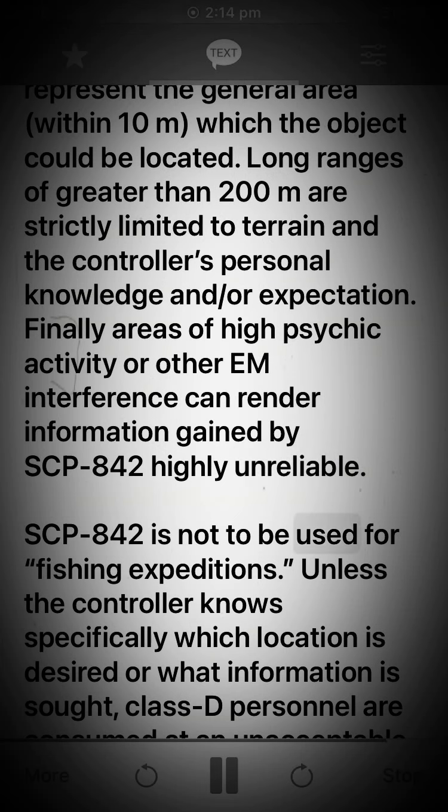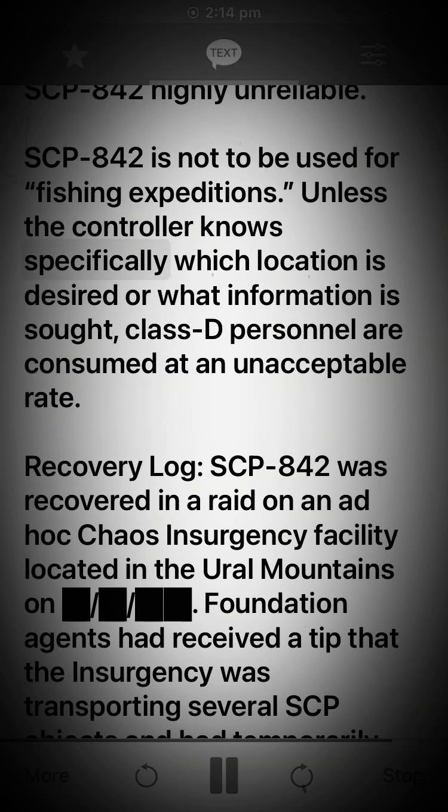SCP-842 is not to be used for fishing expeditions. Unless the controller knows specifically which location is desired or what information is sought, Class D personnel are consumed at an unacceptable rate. Recovery log.